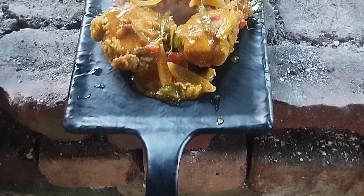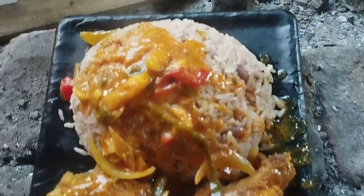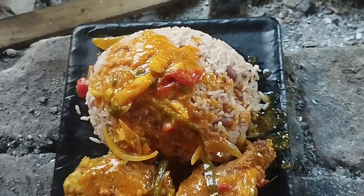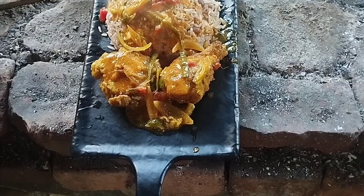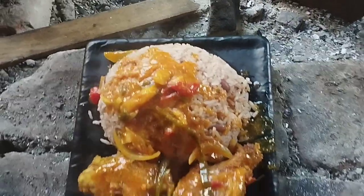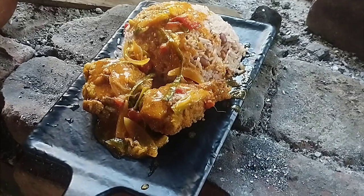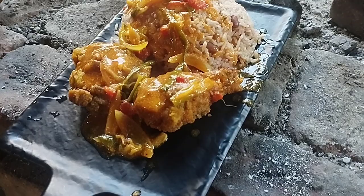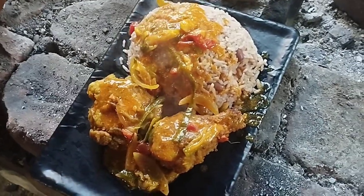Alright guys, here is the finished product: French fried chicken with rice and peas. It looks amazing. Smells and tastes even more amazing. Don't think I wasn't over here taking some sneak bites. It's so delicious. The pictures and the videos are doing it no justice, I'm telling you the truth.